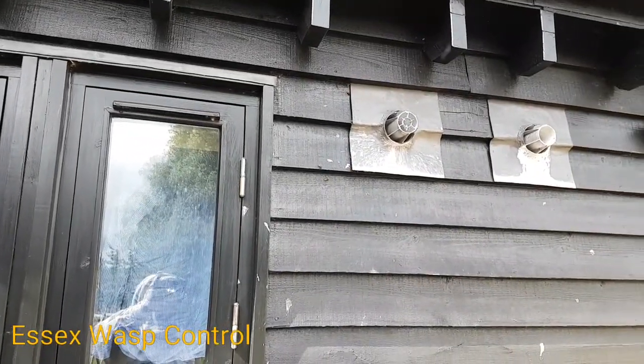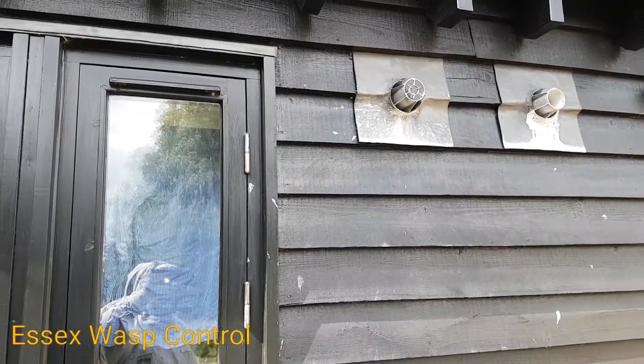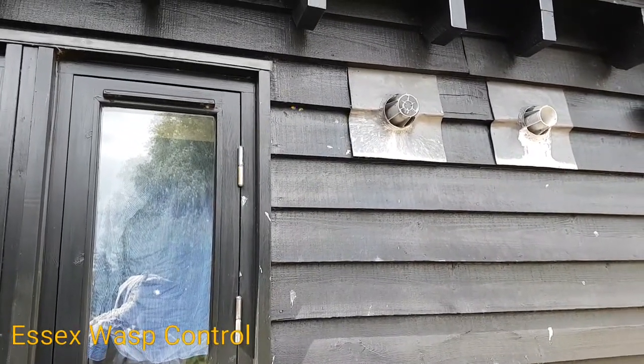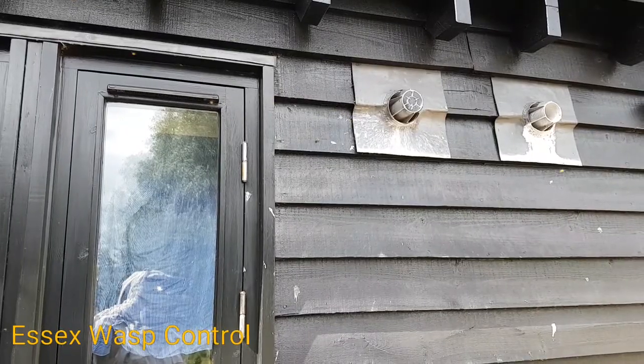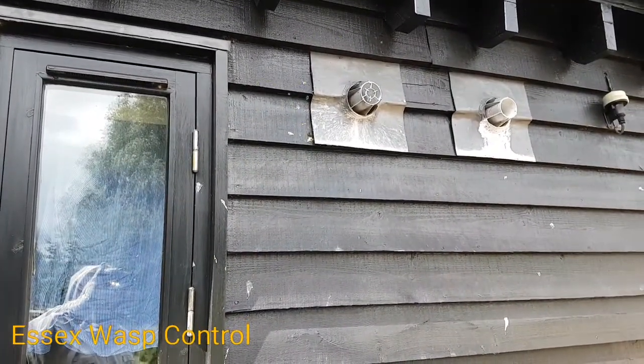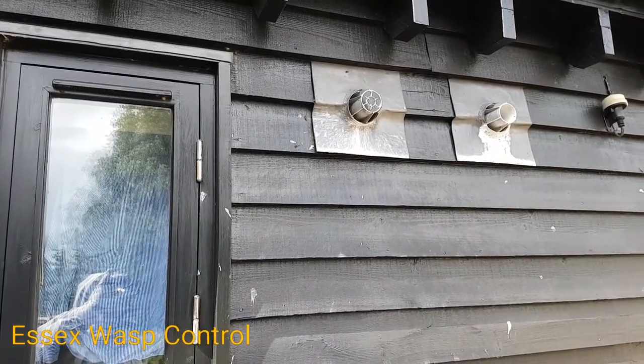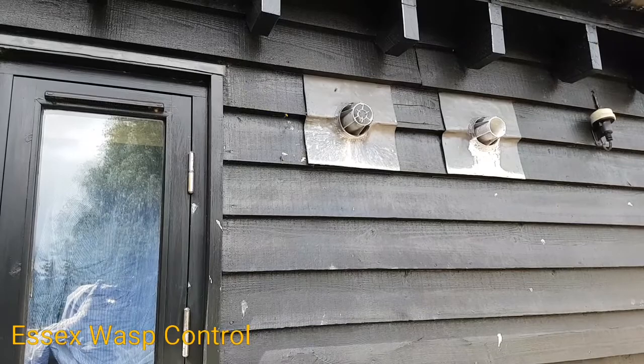Right, so we've got a wasp nest here, which is right behind this barge boarding. They're all different, obviously, but these wasps are, I'd imagine, entering this barge boarding via the back of that vent, which is cut through the wall. Today's the 7th of August.